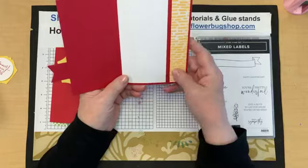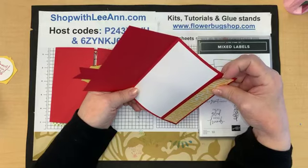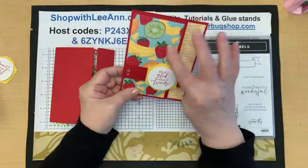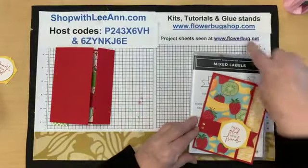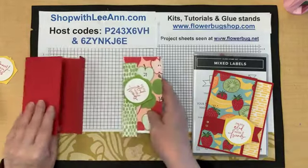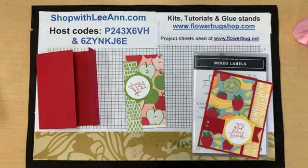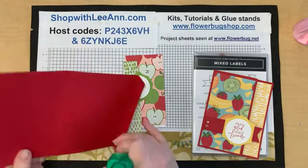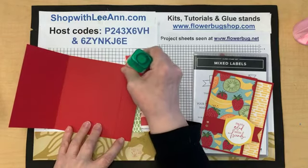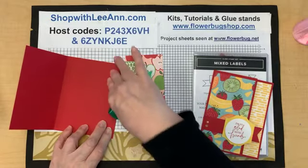So basically it's very similar to one of the cards in my kits to go, where this section is glued down so you can add designer paper to it. Such an easy card to use both sides of your designer paper. So these project sheets will be on my blog next week. I usually post them Monday, Tuesday, Wednesday, barring any other specials that I have to get posted. So I will have the measurements. I can't give them to you right now. I just don't quite remember what they are, but they will be on my blog at flowerbug.net next week.